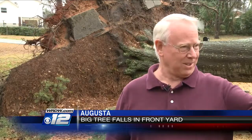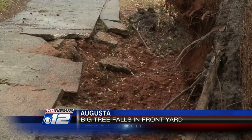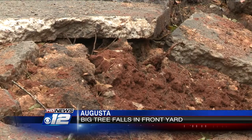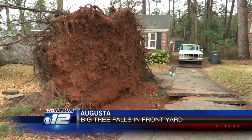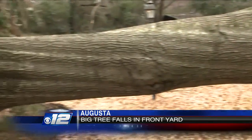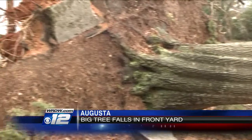The lady next door is in this corner bedroom, bedridden in a hospital bed, and it just barely missed both houses. Thankfully, the only real damage is the driveway. It pulled a lot of dirt from out under the driveway, so I have not tried to drive down it yet. I'm scared to. For the past week, while several tons of wood sits in the front yard, Jim Graves has been scoping out his options.